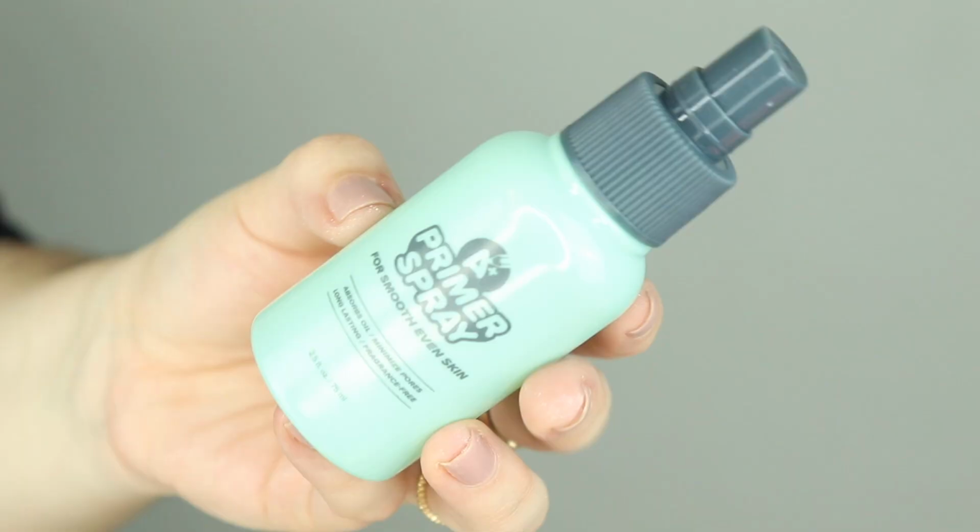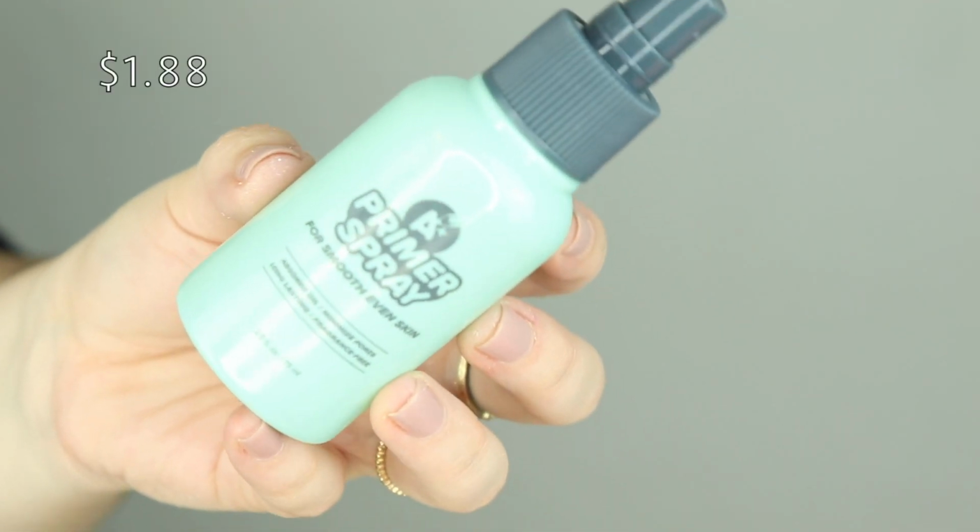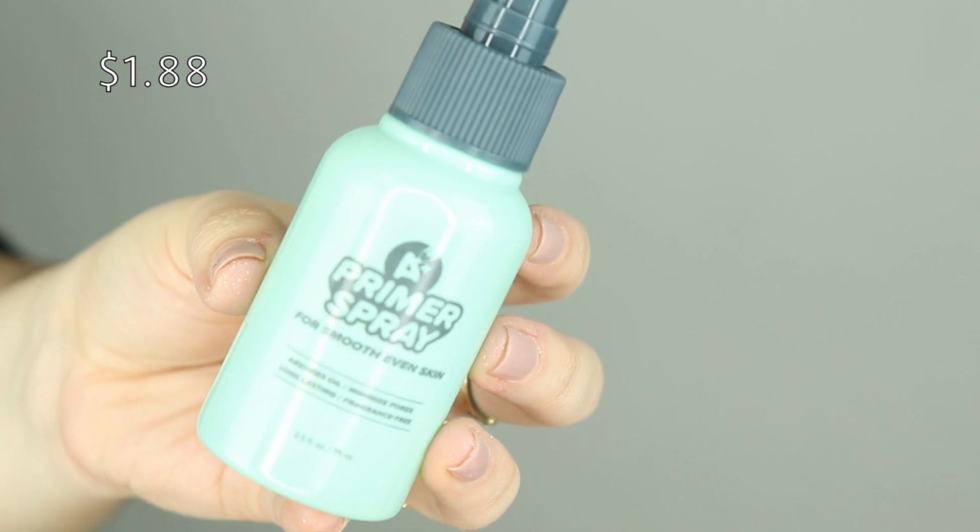Okay, so this is the shopmissa primer spray for smooth and even skin. It says absorbs oil, minimizes pores, long lasting and fragrance free. Like I said, everything's under $1, it's about $1. I will leave the prices on the screen because there's a couple things that are like $1.55, but everything is so cheap, y'all. It's so good. So what I'm gonna do, I'm worried about the spritzer because it's so cheap. So let's see. I mean, it seems aggressive, but not too bad.